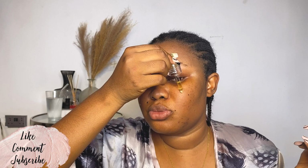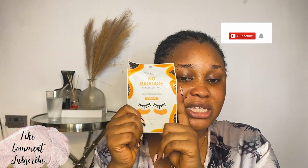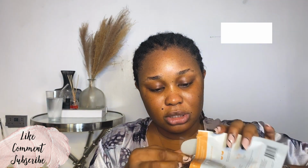What we're going to do is our skincare, and I'm going to be using the new Arami Joy Oil as my moisturizer or face oil, just so that my foundation looks like glass. I'm also going to be using some eye patches from Avatar, the No Baggage Hydrogel Eye Mask. I'm just using this so that our under eye can be snatched. So this is what it looks like.